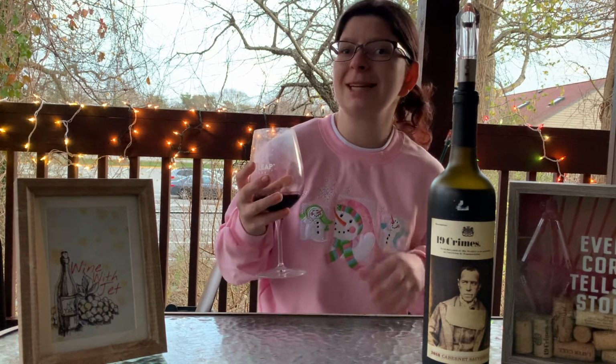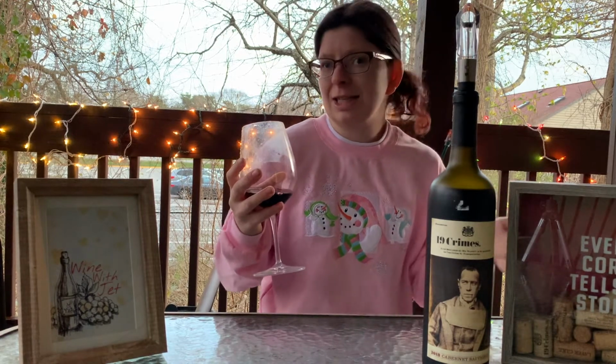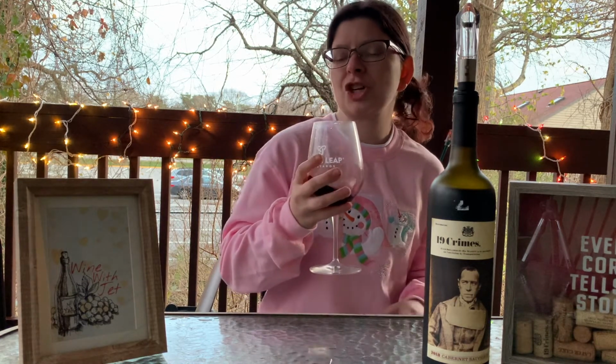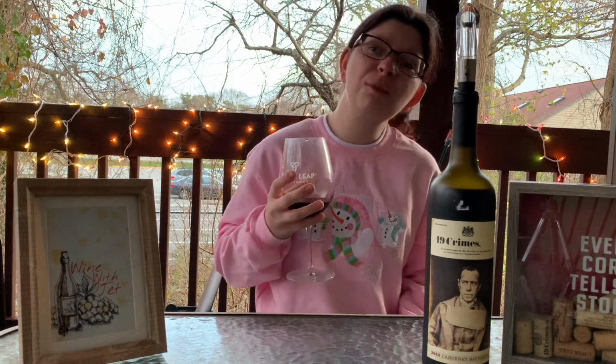It's very subtle, but when you look up the 19 Crimes Cabernet Sauvignon, you're going to see in the flavor palettes, some have said there's little hints of vanilla in there. I taste it very subtly, but mostly you taste the blackcurrant, cherry, and the chocolate. Let's give this wine a taste, and I'll tell you more on what I taste.